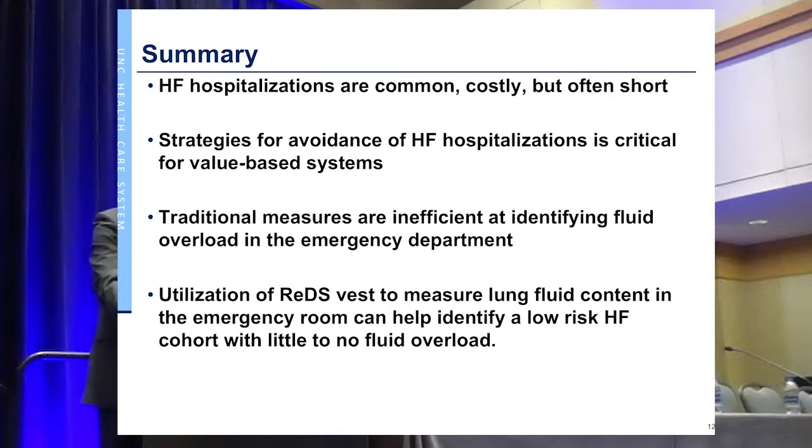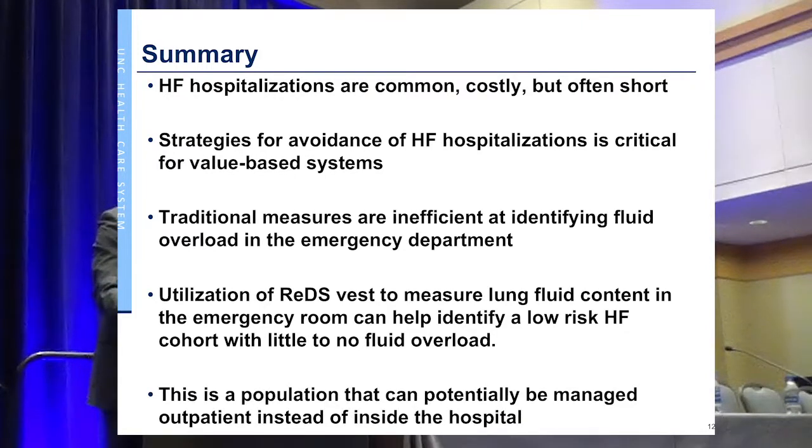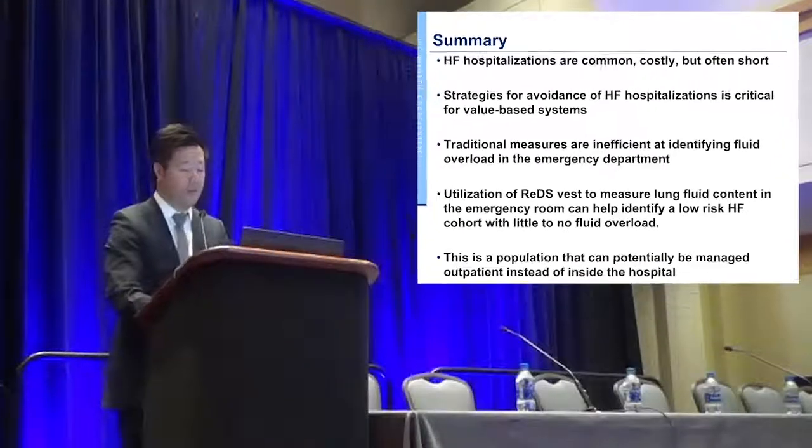I think this is a population that could potentially be managed very safely as an outpatient rather than inside the hospital.